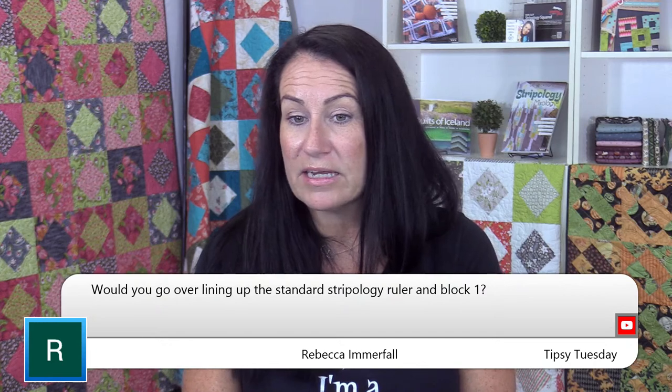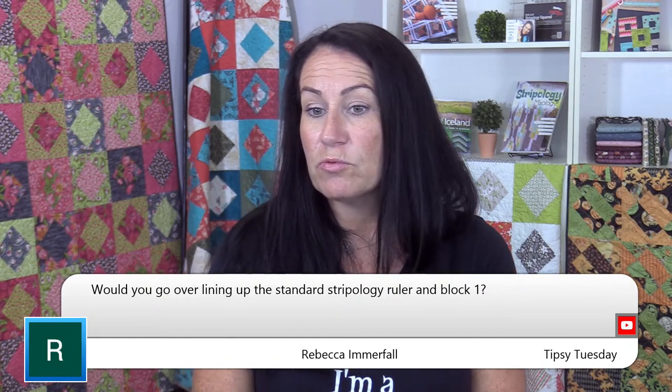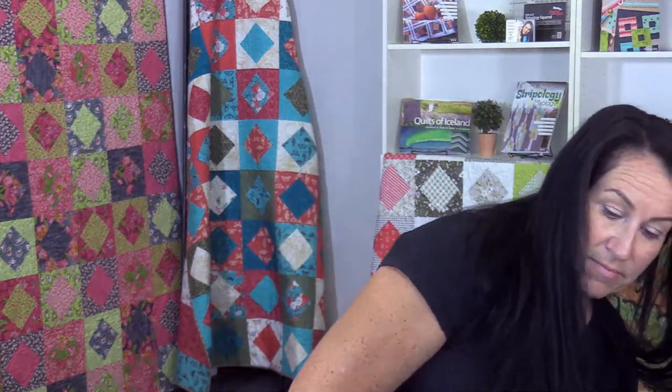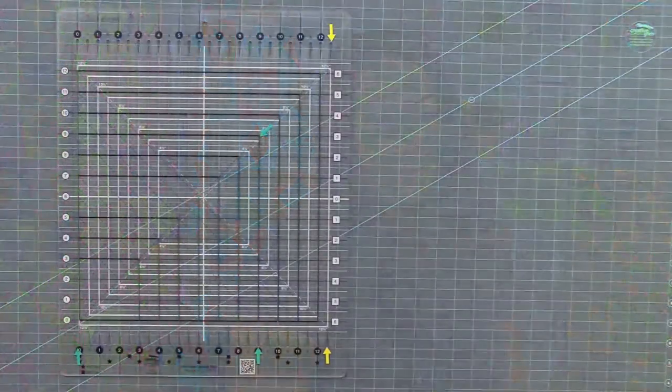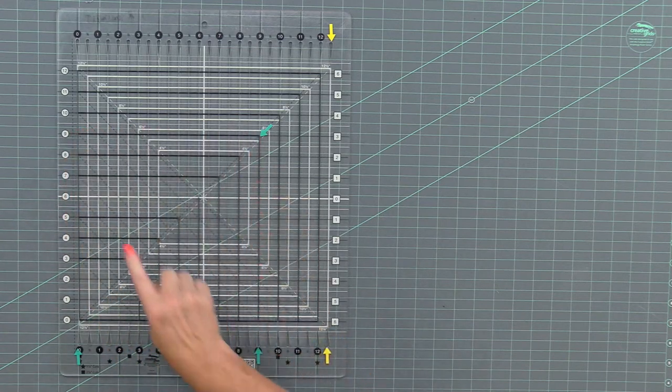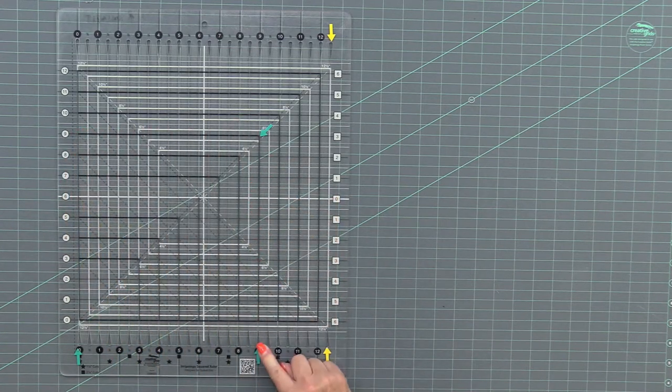Would you go over lining up the standard Stripology ruler and block 1? Standard Stripology ruler. That's the same, whether it's the squared or the XL. Just like I showed in the video, it's the same. We can look at it. Because we're squaring up to a whole inch size, we're using black lines. So that's the black lines here.